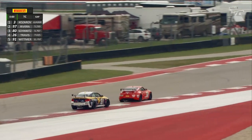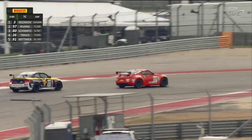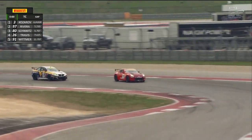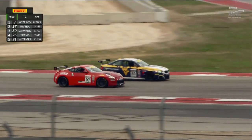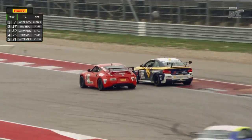Superb drive here by Tony Rivera, keeping Johan Schwartz behind him. Final few corners. I think if Schwartz is going to do it, he's going to have to try and do it into 15. Can he get close enough to make the move and surprise Tony Rivera? Oh, can he cut back in there? Yes, he does. He plows down to the inside. Can he keep the front end on that BMW? Rivera comes back at him.